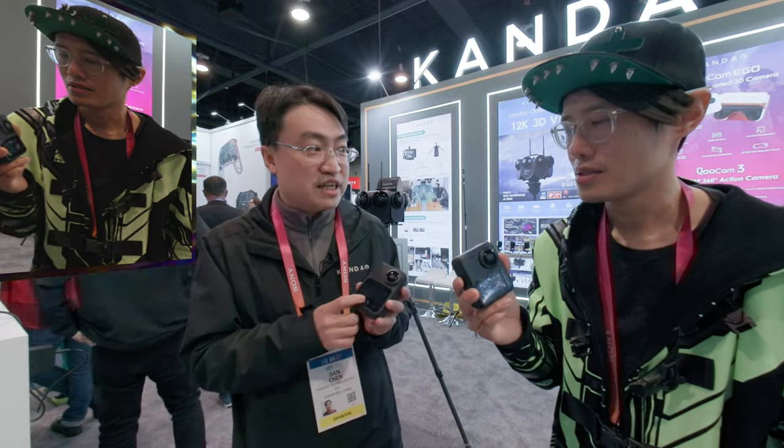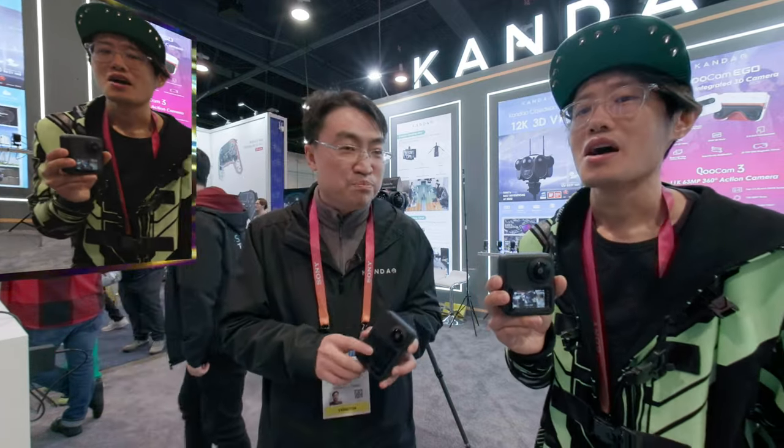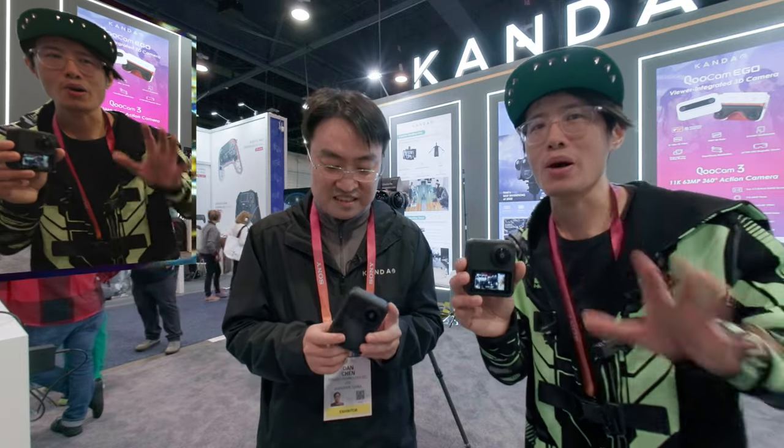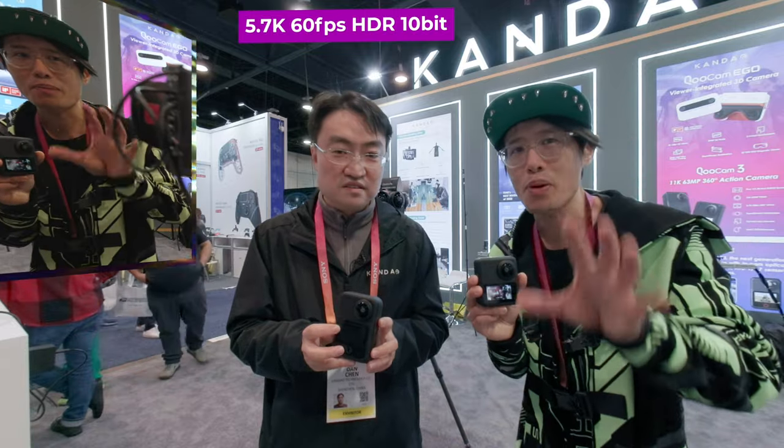So we put everything in it. It will do in-camera stitching and in-camera stabilization. Basically, you can think of it as if we have put a smartphone into it. In-camera everything. One thing I want to point out: this is also the only camera that, when released, can do 5.7K at 60 frames per second.